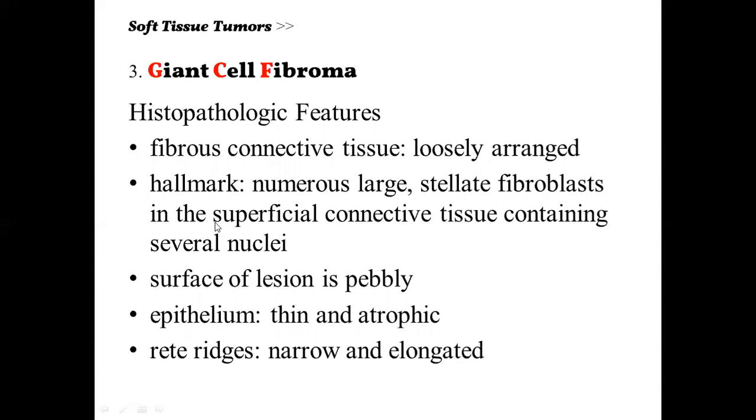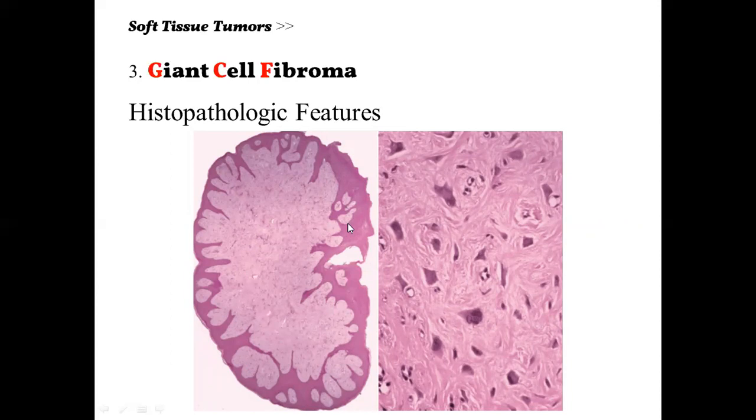Yung surface ng lesion na to, most of the time pebbly, and epithelium thin, atrophic, rete ridges narrow and elongated. So ito siya. Ito siya gross macroscopically. Ito siya on a closer look. Makikita nyo, bukod sa mga collagen fibers, meron tayong mga multinucleated fibroblast. Yan, yung mga purple na yan. Multinucleated fibroblast siya. Okay. This is how it differs with the fibroma histopathologically.